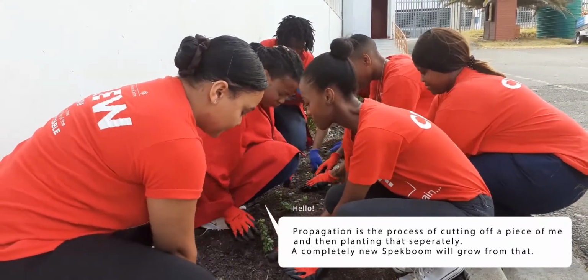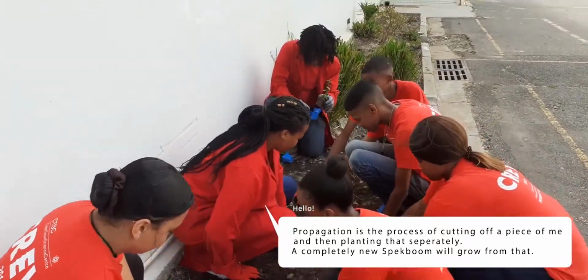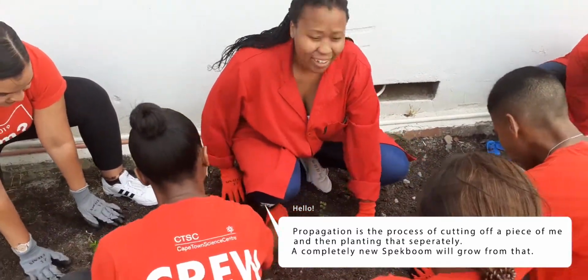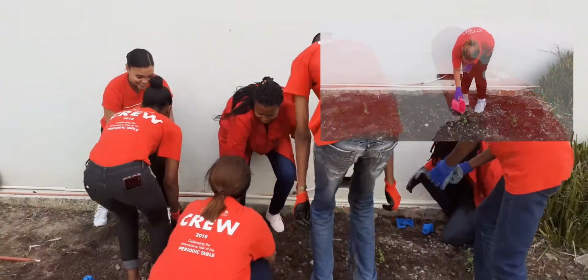To do so, simply cut off a branch from a spekboom tree, trim off some of the leaves at the bottom of your little branch and bury that part in some soil. Just for the first month, water it every 2 to 3 days.